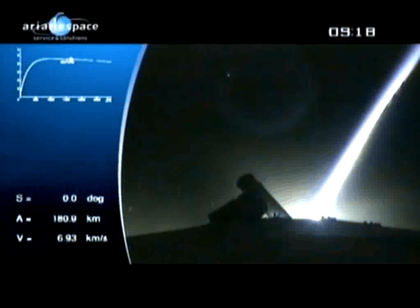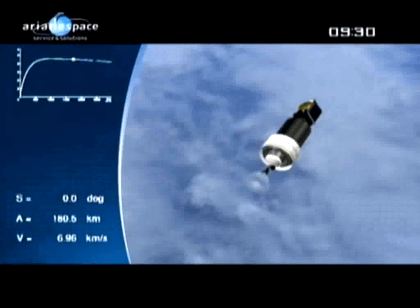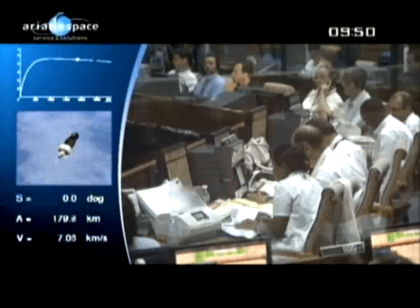Coming up on the extinction of the lower stage, you see how that happens up there. It's the lower stage burnout, and the lower stage is separated, and the upper stage is ignited. You see now we're burning with a single engine, like the lower stage. All those orders given by the onboard computer in the space of about 13 seconds: extinction of the lower stage, separation, and ignition of the upper stage. All is okay on board. You can see our speed is coming up to 7 kilometers per second, and our altitude, 178 kilometers.